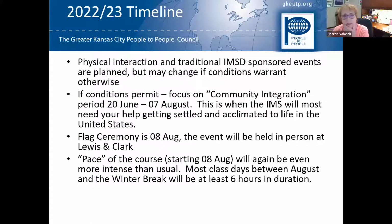Again, physical interaction is planned, but the conditions may cause changes. And then I talked also about the ideal time being between June 20th and August 7th. That's when they will most need your help, but it's also the time to really get to know them.